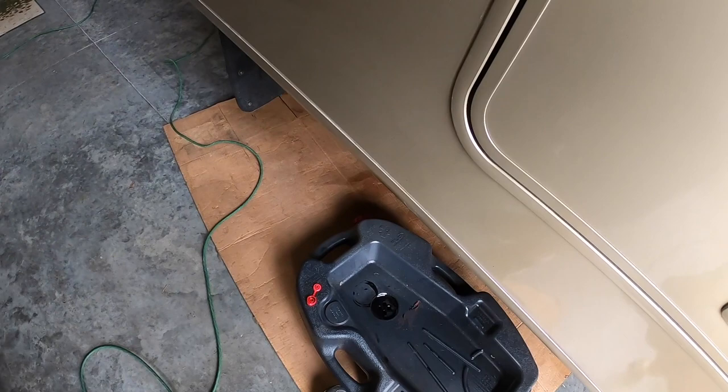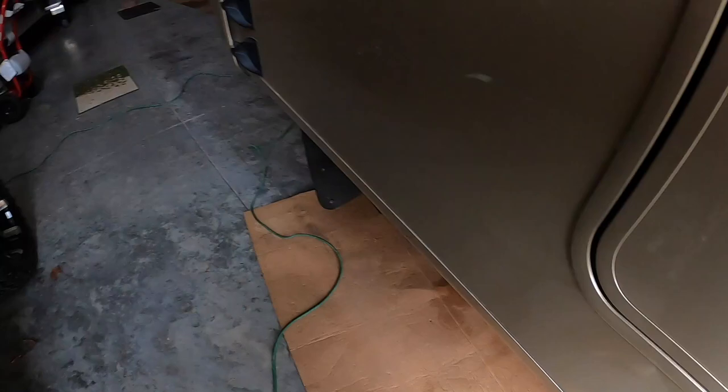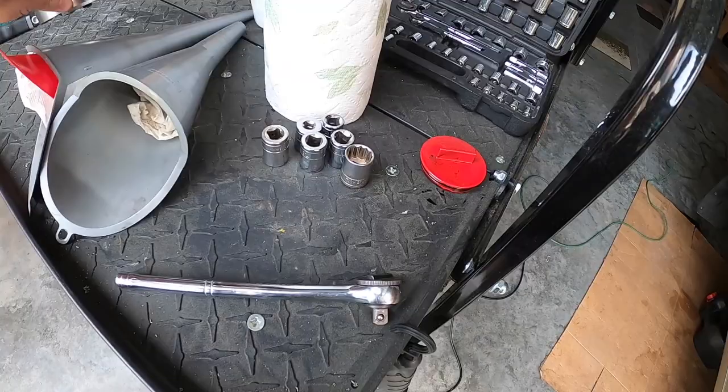It's all good. All right, that's going under the motorhome. Hey, Roscoe, that's oil. No, get that under there. And the only other thing I need right now is the half inch wrench, no sockets, no nothing.